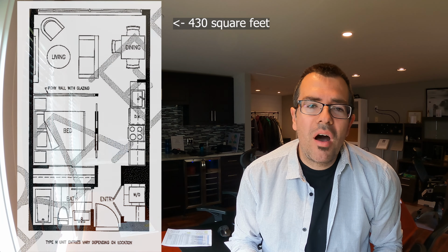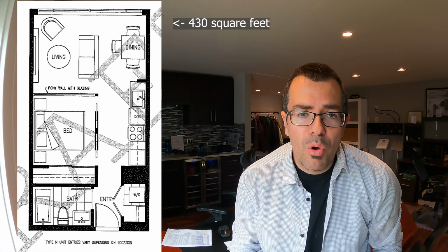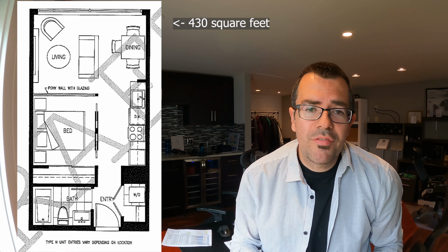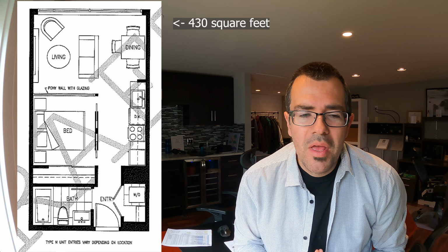So I bought this floor plan in 2011 from Bosa here in Victoria. It's one of my investment properties. I'm going to post the floor plan here on the side of the screen. Sorry for the bad quality. This was bought 13 years ago, so I had to scan it.